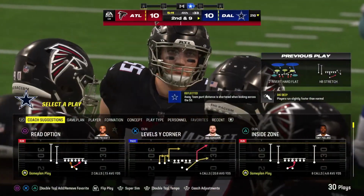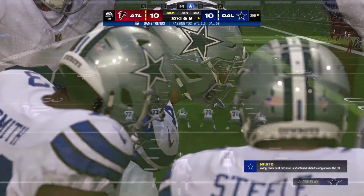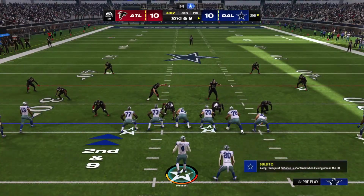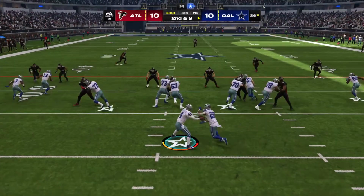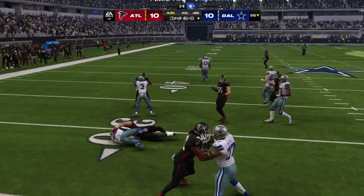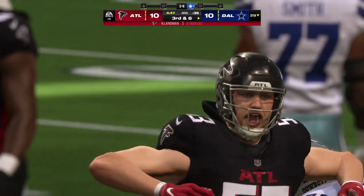Oftentimes we praise an offense for their variety and being able to hit people with a run in the pass. But in this game, how about what we're seeing from the safeties? They are all over the field. Doesn't matter if they threw it or if they're trying to run it. I don't think we've ever awarded an MVU, most valuable unit, but you're right. It might go to them in this game. I like that. MVU. Well done.